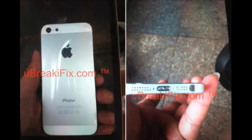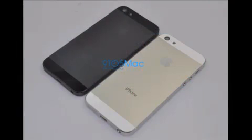Here's a picture of the white model, and from this we can see what the white model will look like, but also on the bottom there, I believe that's the bottom, you can see the dock connector is a little bit smaller. So this coincides with rumors that we'd heard before, that they were going to use a different dock connector. We had originally heard that with the new iPad, but it didn't really pan out, obviously.